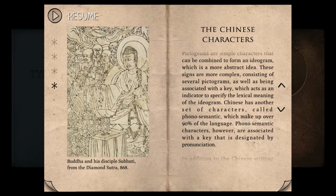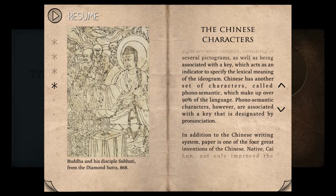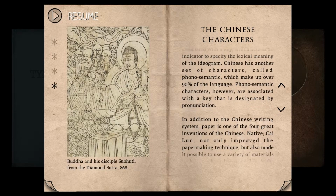which is a more abstract idea. These signs are more complex, consisting of several pictograms as well as being associated with a key, which acts as an indicator to specify the lexical meaning of the ideogram. Chinese has another set of characters called phonosemantic, which make up over 90% of the language. Phonosemantic characters, however, are associated with a key that is designed by pronunciation.